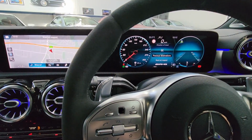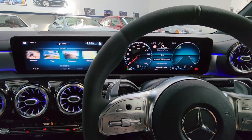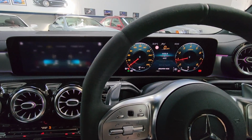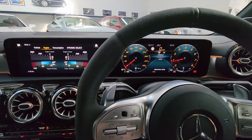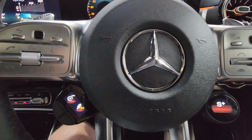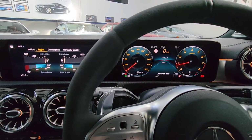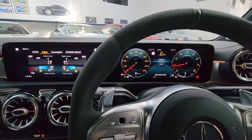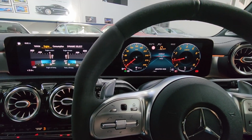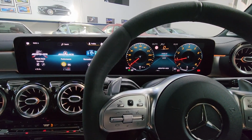Now let's go back into themes, experience. So this is the sports mode, which is where you'll probably spend most of your time in a car like this. And wow, now that's a significant change to all the other modes. I can hear the exhaust, it's gone into sport plus. The suspension is in sport plus. And as you can see, we've got engine output data. We've got a very sporty kind of red-orange look instrument cluster there. So this is where you'll probably end up. And it goes straight into AMG performance mode.